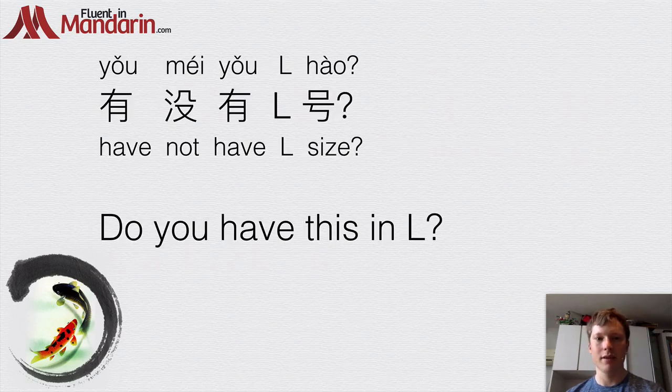Let's learn another useful phrase now. This is how you would ask, do you have this in size L or in an L? 有没有 L 号？And obviously we could say S 号 or XL 号, or other sizes that you might want to say. So we've had a construction like this before in some of my other videos. 有没有 literally means have, not have. And it's a common way of asking, do you have something? So it's really useful to learn this kind of sentence. 有没有 L 号? 号 means number, or here it's more like size. 有没有大号? Do you have it in large? 有没有小号? Do you have it in a small size?